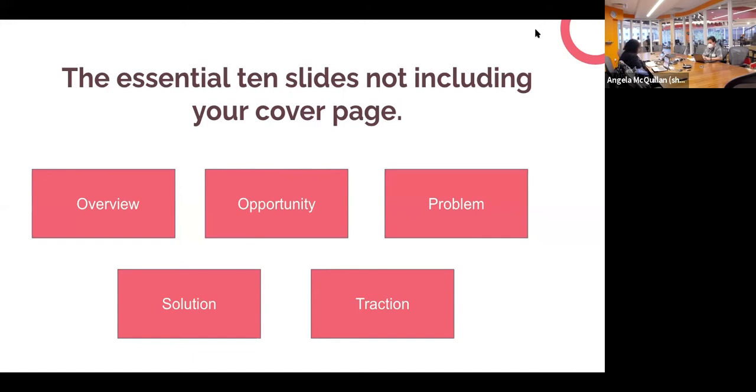Okay, so the questions that need to be answered on the solution slide. Does it solve the customer's problems like magic? Does it solve the problem? Is the customer going to crave the product? Do they desire the product? What will the customer's life be like once this problem is solved? Okay, that's how you show traction.